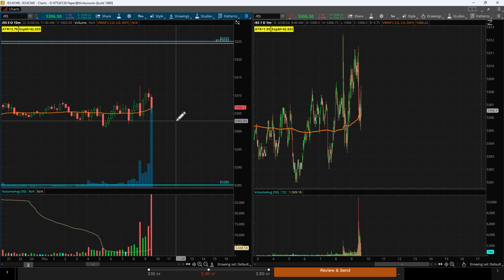Sellers are still trying to push that down. We're not at 9:45 yet. We still got about 5 more minutes before this candle's complete. So we'll draw that out.